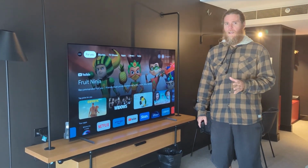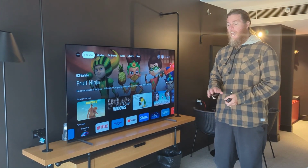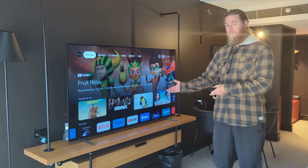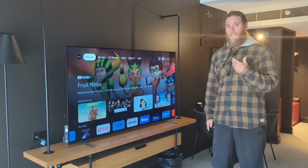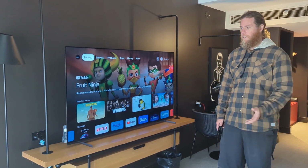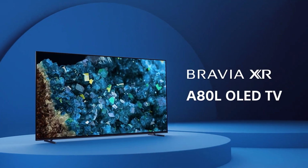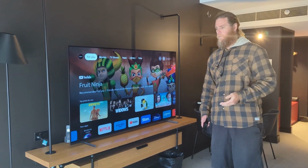Now, if you're like me and you're wondering what the A and the L and the X and the K and all those types of things mean on a Sony TV, A means OLED. Don't know why it's not an O, but it's A. And L is 2023. So if you're seeing a K, it's a 2022 model and so forth backwards. If you're seeing an X, that's referring to the LED range of the Sony TV. So this is the A OLED and a 2023 model, the A80. And if it's 75, 80, 90, it's a better TV as you go up that way as well.